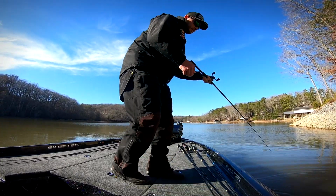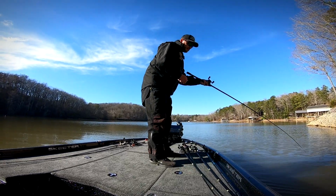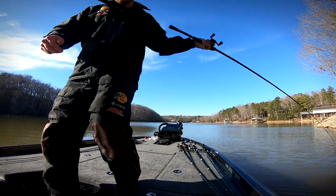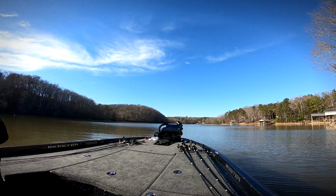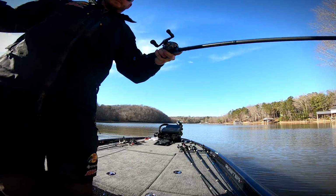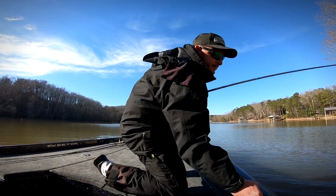Those bass can feel that rock crawler much better than they can the flat-sided crankbait. So with all this being said, I'm going to give you guys a breakdown on the 3 best lures you guys can use to catch fish in that muddy water. Now this can actually be used from wintertime, spring, fall, just whenever it gets really muddy.